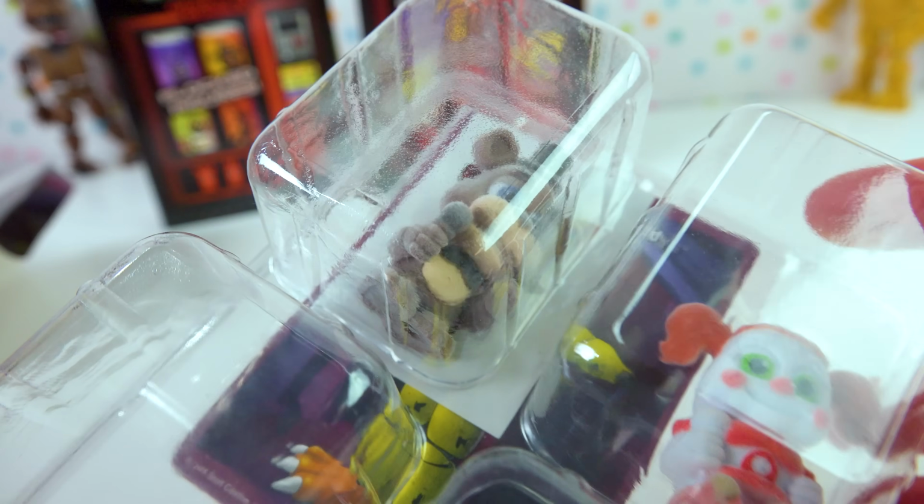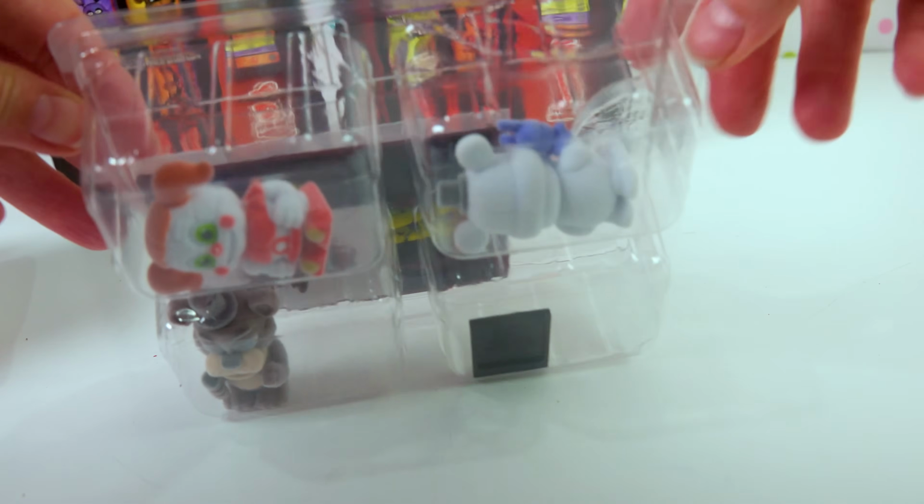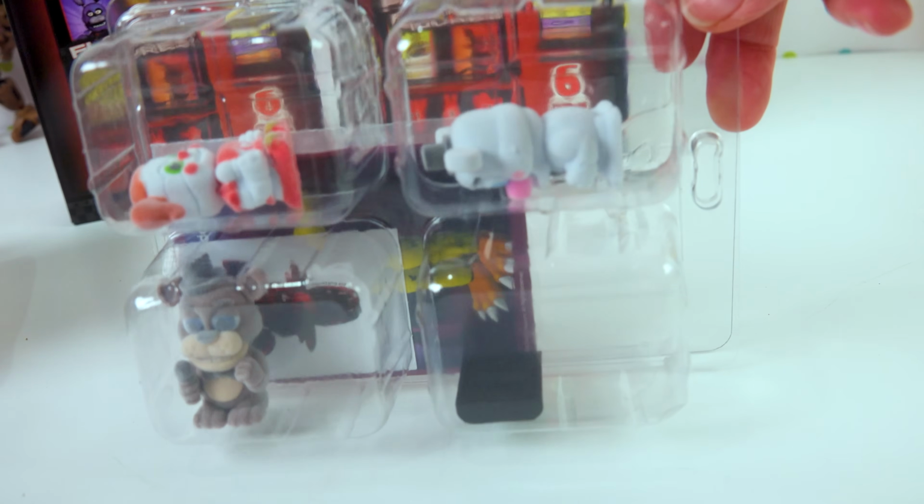Yes! Oh, yes! I did get Circus Baby. And then it also looks like there is Freddy in there. And then we've got Funtime Freddy. And Bon. So the way that these are actually packaged in here, it does preserve the flocking on them. That's very nice to see.